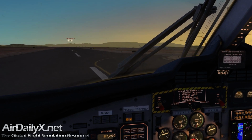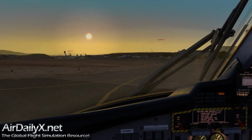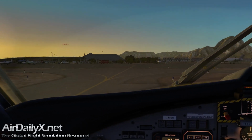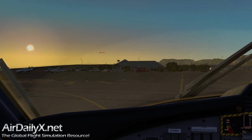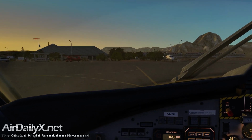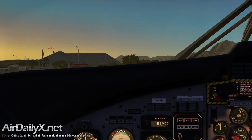Let's see, get those reverse thrusters going. There we go. Hang on. Woo, this is a fast turnoff. All right, in the dirt. ADX 1031 off the active. Clear the active, and into the dirt. 39 Echo Delta rolling. I'm gonna barely make it off the end of this runway, I can guarantee you that. All right, hang on, guys. I'm gonna AFK real quick.